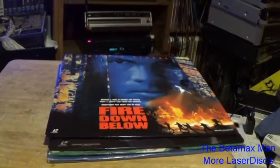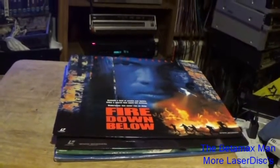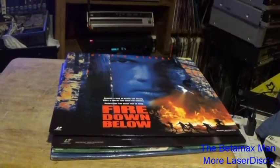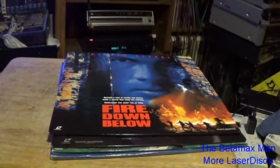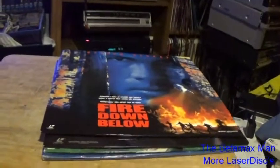LaserDisc has always been something that I wanted as a kid, but my dad never could afford one. So now that I'm able to purchase some of these films and get them on LaserDisc, which is cool.